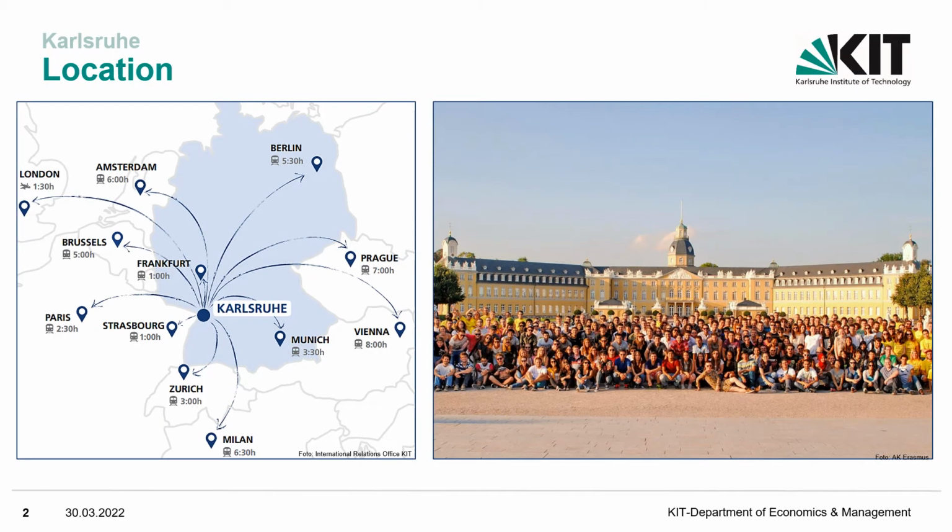First of all, I would like to present Karlsruhe to you. Karlsruhe is a university town with around 310,000 inhabitants in the southwest of Germany. The town arose in the 18th century and was originally built in the Baroque style, following the architecture of Versailles in the French neighborhood. Due to its proximity to France and Switzerland, it is surrounded by different geographical regions like the Alps, the Black Forest, Lake Constance, or Alsace.